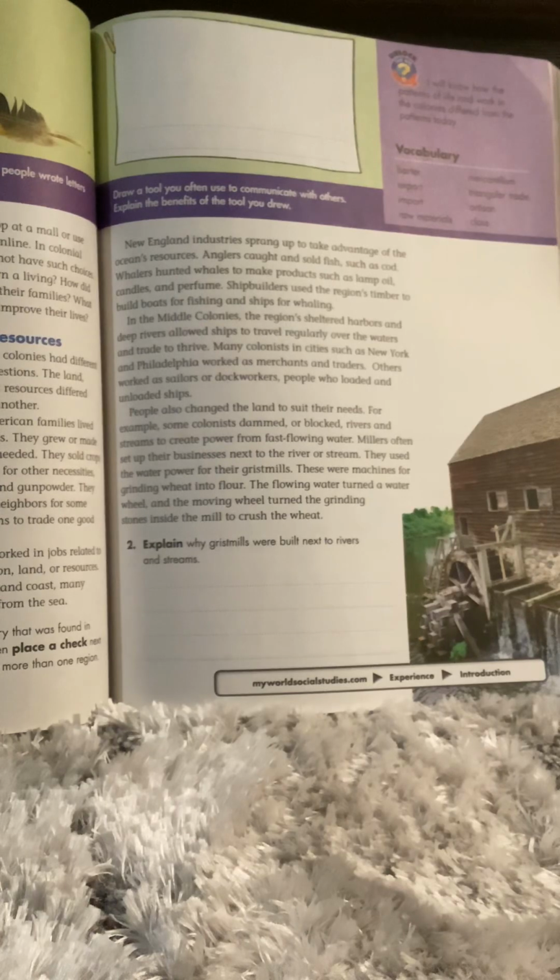People also changed the land to suit their needs. For example, some colonists dammed or blocked rivers and streams to create power from fast-flowing water. Millers often set up their businesses next to the river or stream. They used the water power for their gristmills. These were machines for grinding wheat into flour. The flowing water turned a water wheel, and the moving wheel turned the grinding stones inside the mill to crush the wheat.